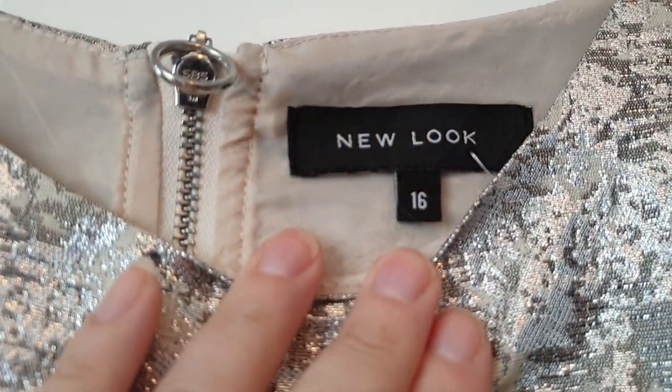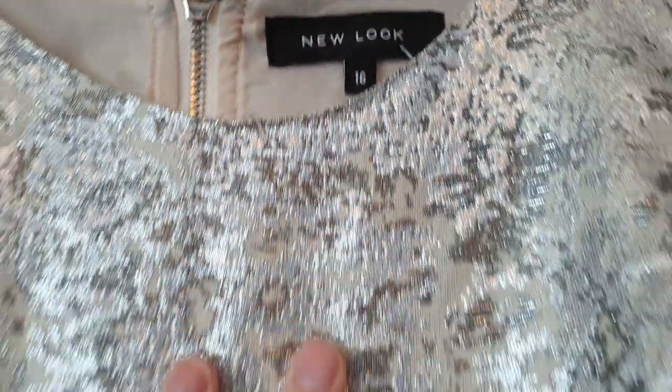Okay, so first of all, we have this really beautiful silver dress, A-line style. And if I get a little bit closer here, look at this. It's just beautiful. So nice. And it is from New Look. It is a size 16, so plus size dress, very flattering style with that A-line shape.